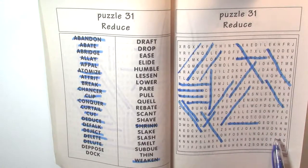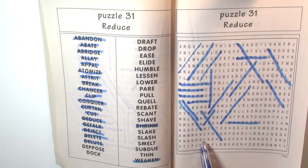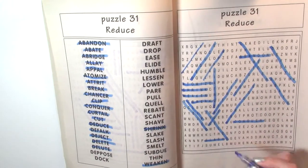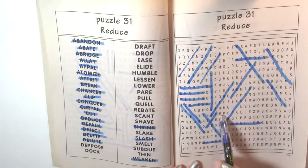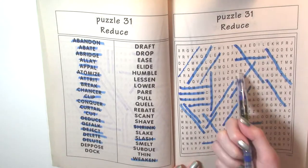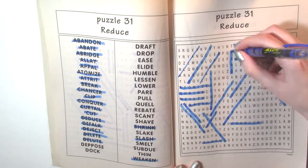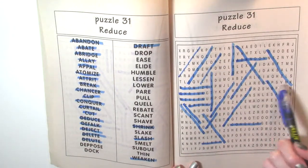Dock, draft, and drop. Splash is slash. I don't know why I read that as splash. It is slash, and I found it. It's right there. Perfect. Dock. What were the other ones? Draft. Dock, draft, drop. Okay. Draft is up here. Drop, dock. This is probably really boring, isn't it?